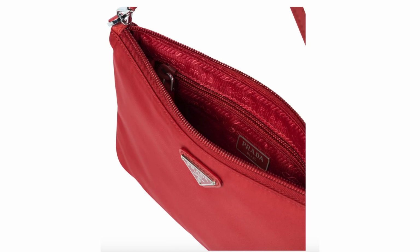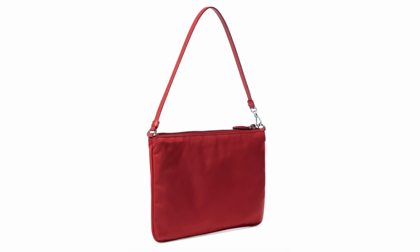It does feel like you're getting kind of three items in one and really getting way more bang for your buck, and obviously getting that cost per wear down as well. So I'm a huge fan of this. I love my Prada one. Many other brands do them as well, but I do think this is a very, very fail-safe bet as well.